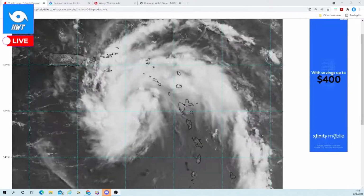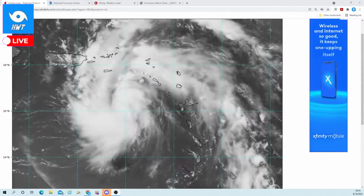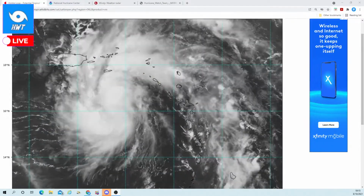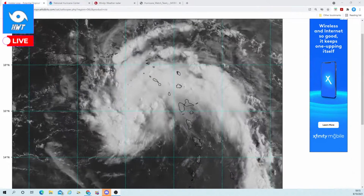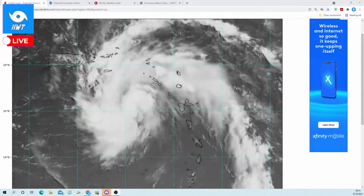So that's what we're dealing with right now. It's starting to rotate a little bit more. That heavy band of rain is still moving through the Caribbean, or through the Lesser Antilles. But it looks like it is falling apart, which is good. So they wouldn't have as intense or as heavy rain at all.